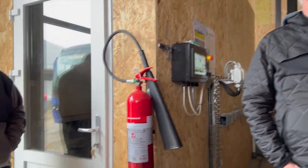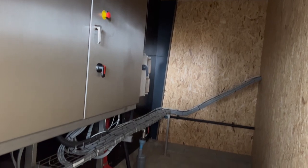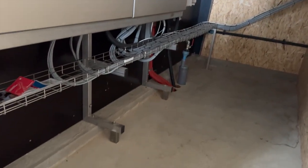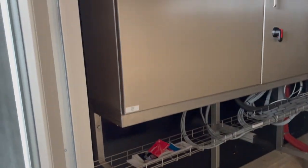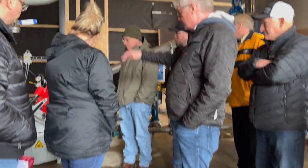The major components are from Denmark. And this evaporator, I think you know the Copenhagen, is from Holland. The piston pump and the gear hole are from Canada.